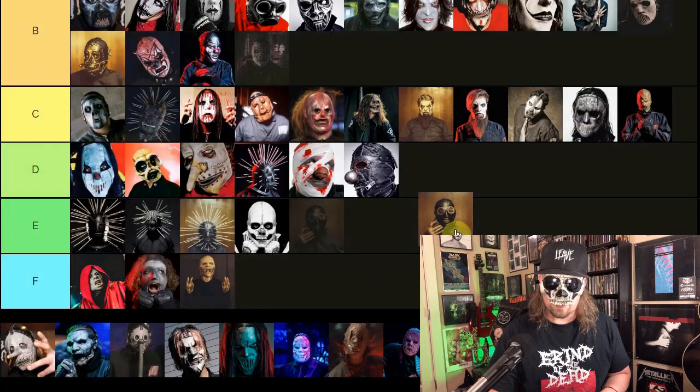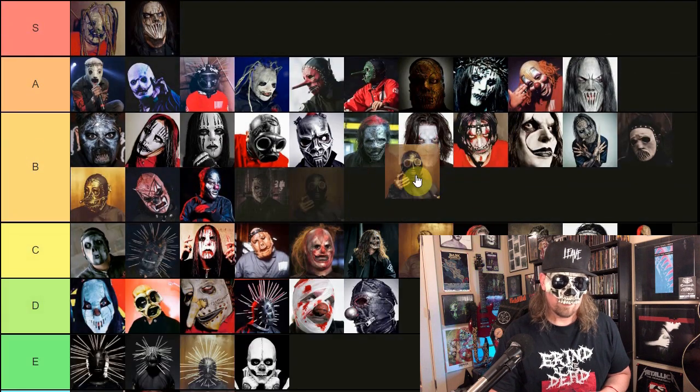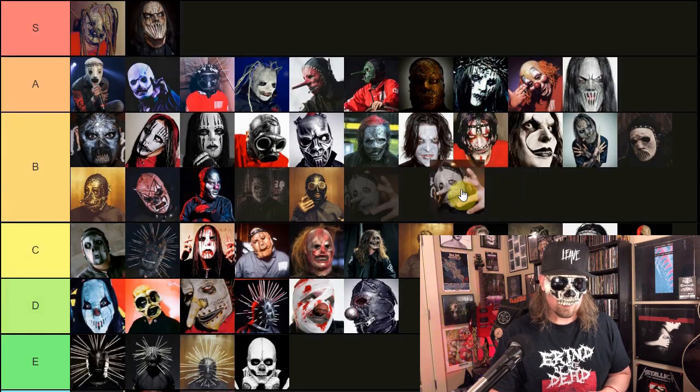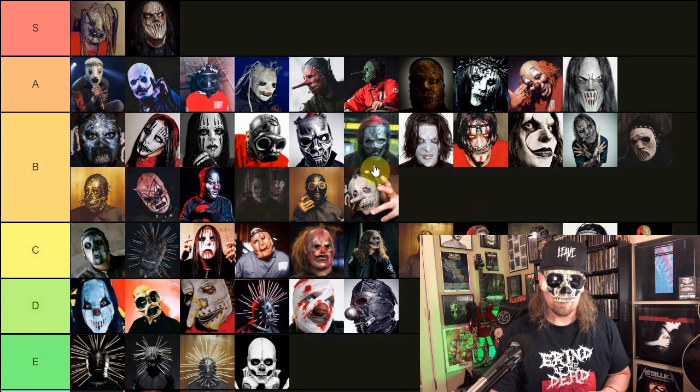More kind of classic Sid sort of gas mask look. Simple, effective. I dig it. I don't know, B tier. Another Pinocchio mask. This one's good. Is it as good as the other ones? I mean, it's sort of the classic. I'll give it a B tier too.